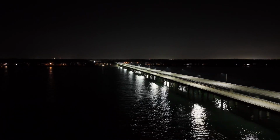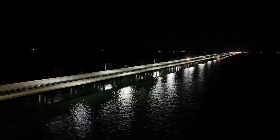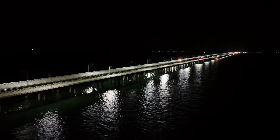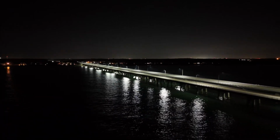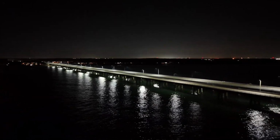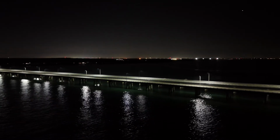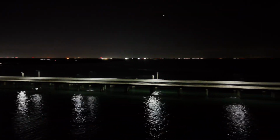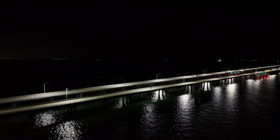In 1987, the bridge tunnel was officially named the Lucas J. Kelman Jr. Bridge Tunnel in honor of the man who spearheaded the project. The bridge tunnel separates the Atlantic Ocean and the Chesapeake Bay. Sit back and enjoy her beauty.